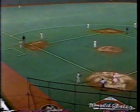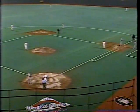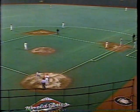A little slicer down the left field line, and Thompson makes a nice play to hold Olerud to a single. At least the double play is still in order. And I think you're going to say that again, tying run in the on-deck circle. I think you will make that comment again before this game's over. Paul Molitor, the batter.